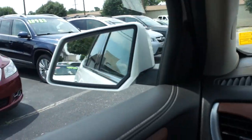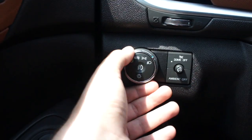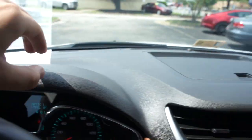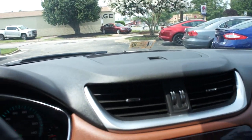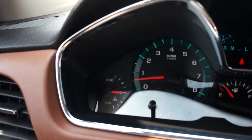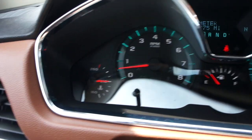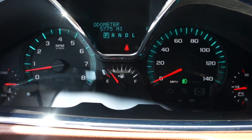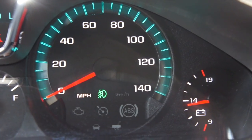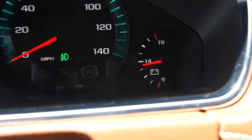This one also is equipped with blind spot monitoring. You have your headlight controls over here, fog lights, dome lighting, as well as your ambient lighting on and off. Dashboard, all soft touch material up top, actually very high quality, especially compared to the earlier generation of this body style Traverse. As you can see, do have your gauges, tachometer, your engine temperature, fuel gauges in the middle, and your display up top. This one does have just over 57,000 miles on it. And your speedometer right there, voltmeter down below.